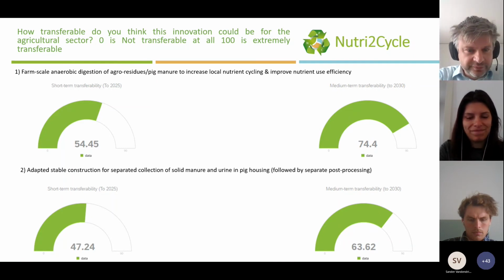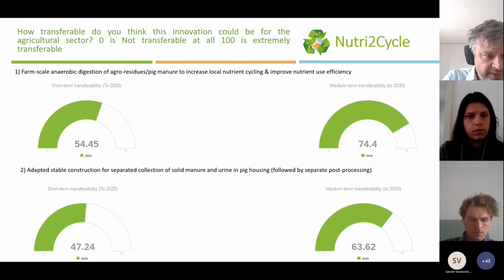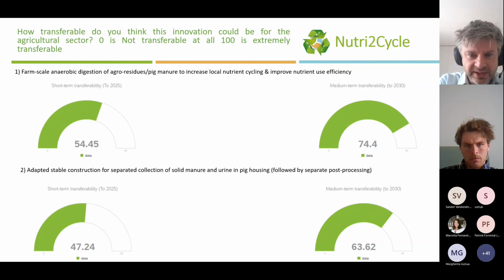Okay. So on the farm scale digestion, we do see that farm scale digestion is something that is quite common in our region, but we have indeed seen that throughout Europe, it's not so widespread to integrate anaerobic digestion really at the level of the farm. So we see that the transferability, on a score from 0 to 100, is only 54% on the short term, but we do see a higher appreciation, towards 74, on the medium term.